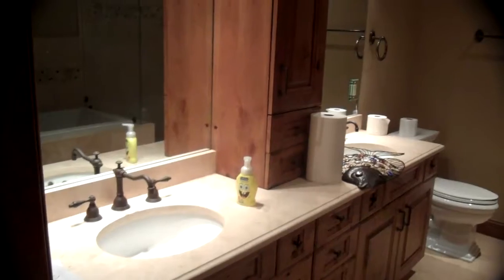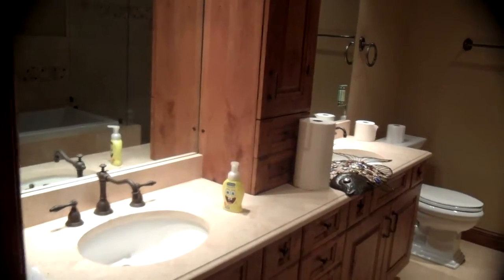This is a full five-piece bath. Travertine slab countertops, shower, and tub.